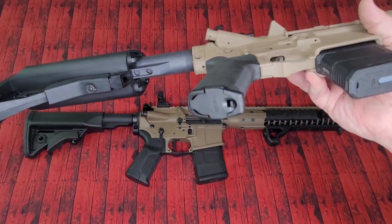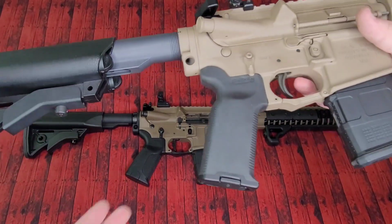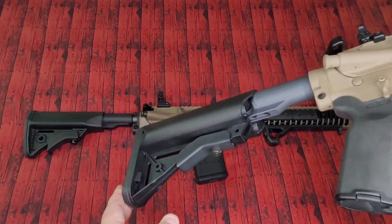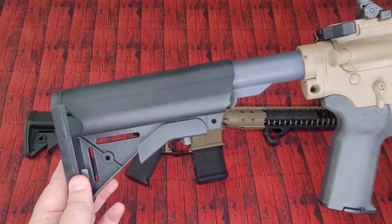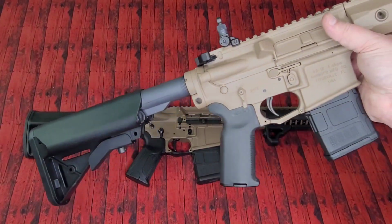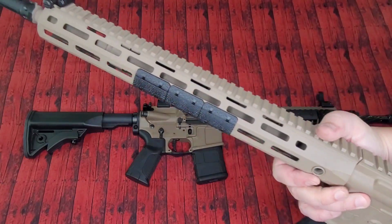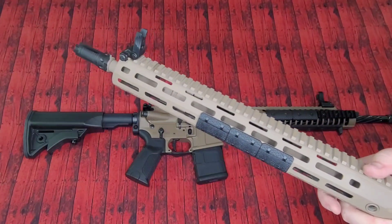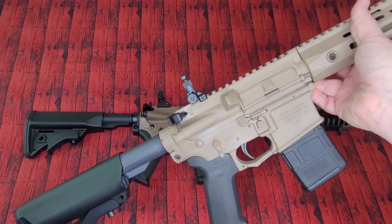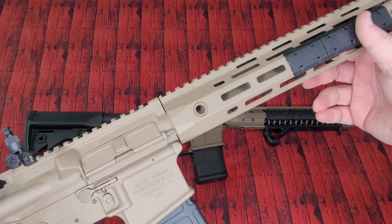Instead, it had to be replaced with a Magpul K2 grip here, the nice rubberized edition. And I actually found an L&T SOPMOD stock with the little battery compartments and everything too, that just really kind of completed the look for me and really made this rifle into what I felt like it should be. In terms of quality goes, again, the parts quality is going to be nothing but the best with Knight Armament.